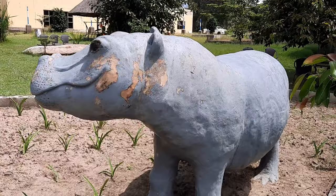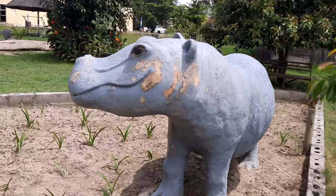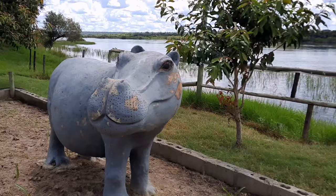There's a hippo here that I want a picture with. I'm going to find my way to standing next to the hippo. Oh, if I stand here, the lighting is really nice.